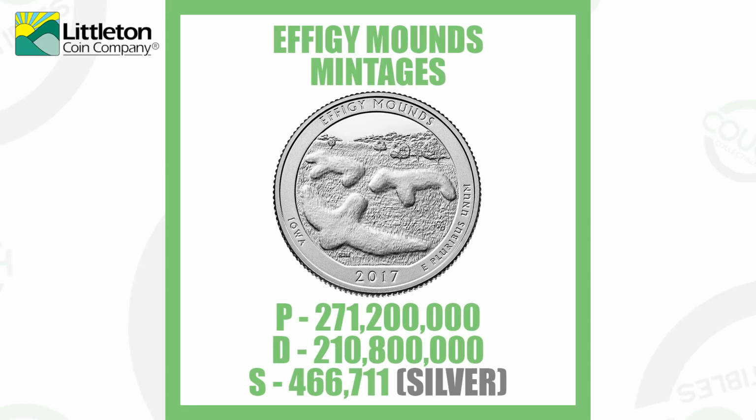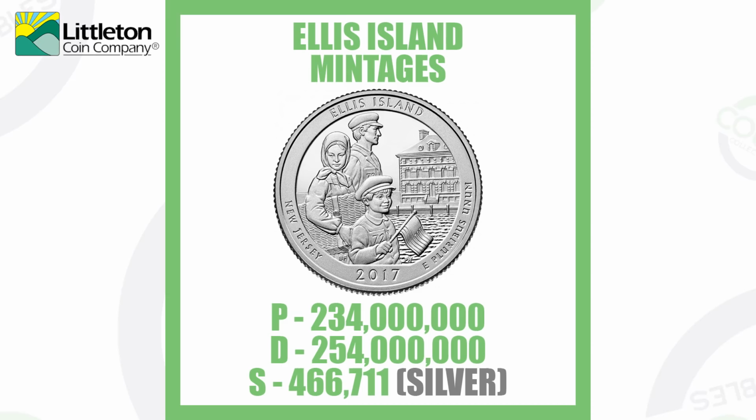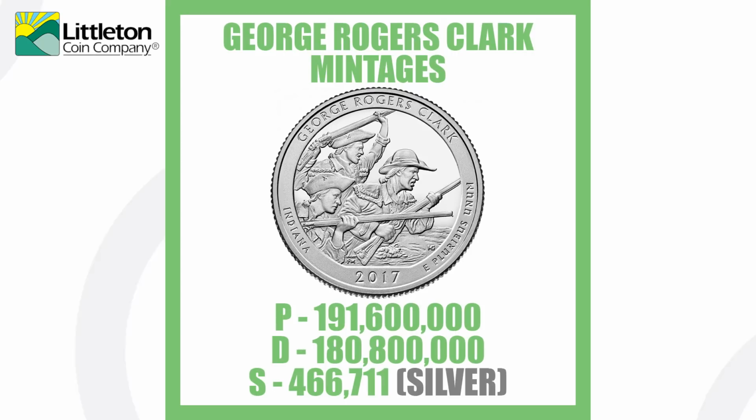Now this is the same story for most of these quarters. This is the Ellis Island mintages. You see that they produced over 200 and something million for each, the Philadelphia and Denver minted quarters. And then we look there at the San Francisco minted silver quarter, and you can see that again, they only produced that 466,000 of those quarters. And then we see that again for the Frederick Douglass quarter, as well as the George Rogers Clark quarter and the Ozark Riverways quarter.